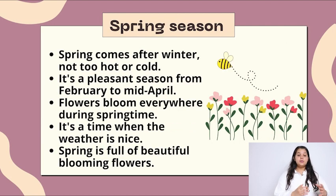Spring season: spring comes after winter, not too hot and not too cold. It's a pleasant season from February to mid-April. Flowers bloom everywhere during springtime. It is a time when weather is nice. Spring is full of beautiful blooming flowers.